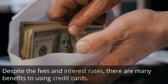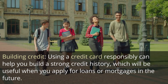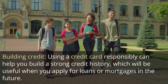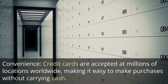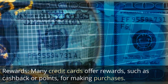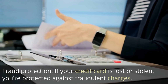Benefits of using credit cards. Despite the fees and interest rates, there are many benefits to using credit cards. Here are a few of the most important benefits. Building credit. Using a credit card responsibly can help you build a strong credit history, which will be useful when you apply for loans or mortgages in the future. Convenience. Credit cards are accepted at millions of locations worldwide, making it easy to make purchases without carrying cash. Rewards. Many credit cards offer rewards, such as cash back or points, for making purchases. Fraud protection. If your credit card is lost or stolen, you're protected against fraudulent charges.